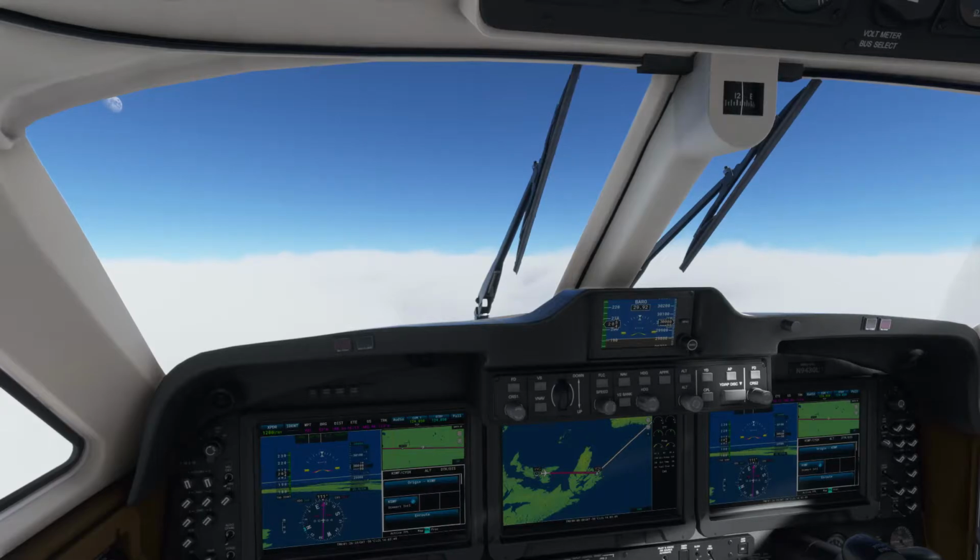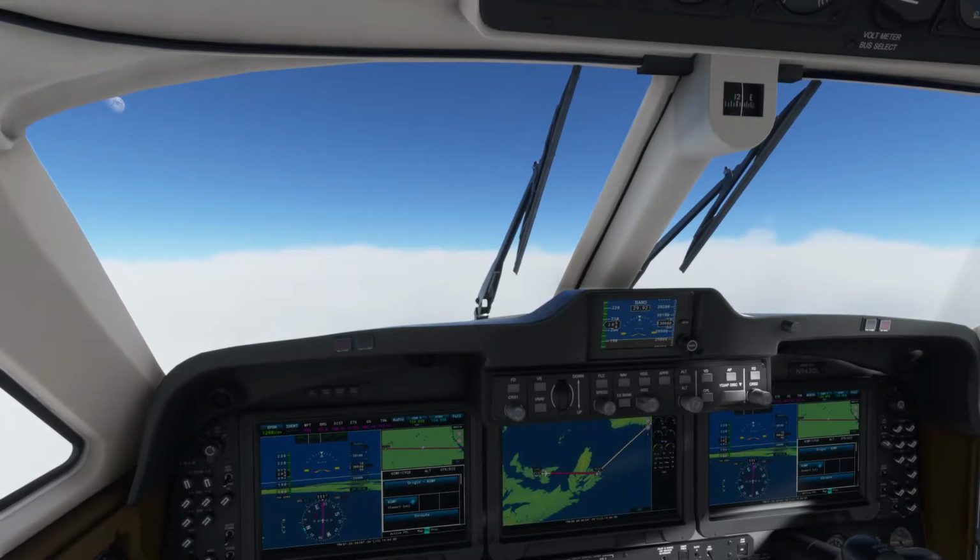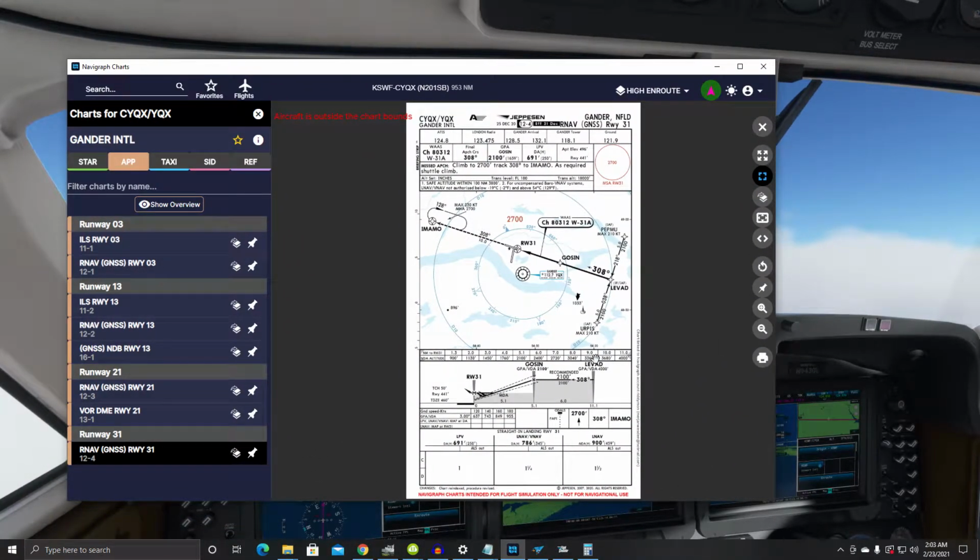Speaking of that, let's go ahead and take a quick look at our approach for today. I'm just going to bring things up here in Navigraph. So, Simbrief has given us an approach today of runway 31. The winds look fairly favorable for that as well. We're going to probably have a bit of a crosswind coming from the left, since right now the winds are coming out of 250. But for the most part, this should work.